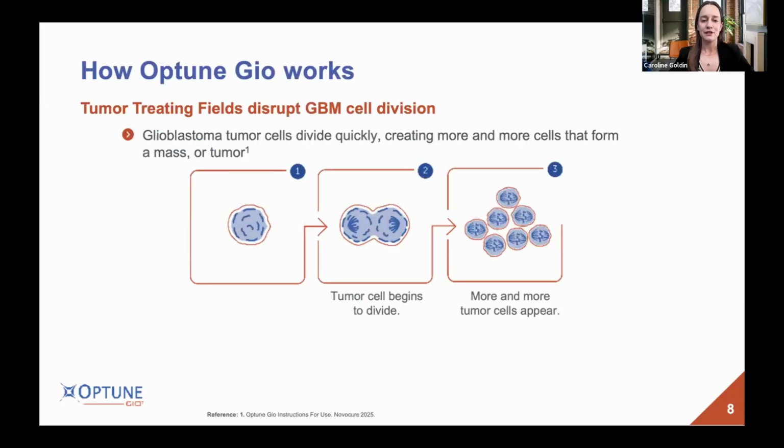This is a nice slide that has a good visual aid for how Optune Geo works. So this is showing in the first box there, a tumor cell. The second box is showing you a tumor cell that's starting to divide. And the third box is showing you how when tumor cells are dividing, it leads to more and more tumor cells, which leads to tumor growth.